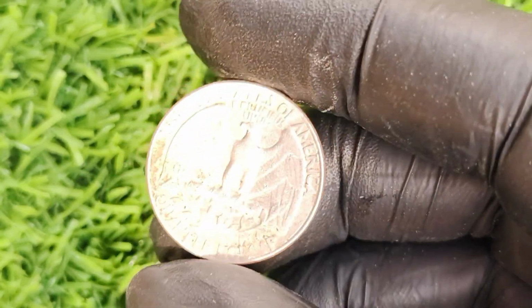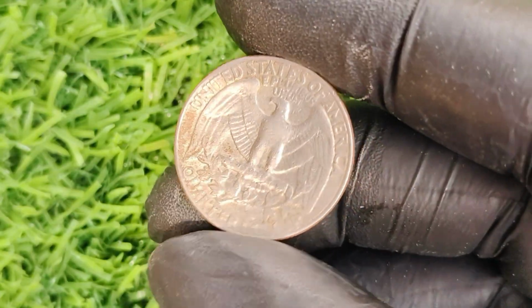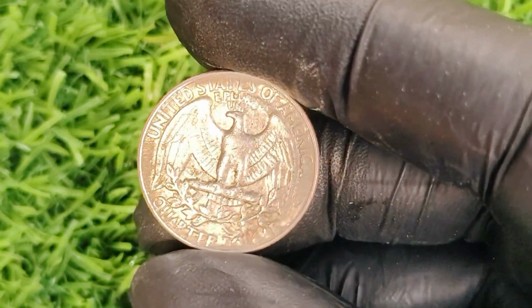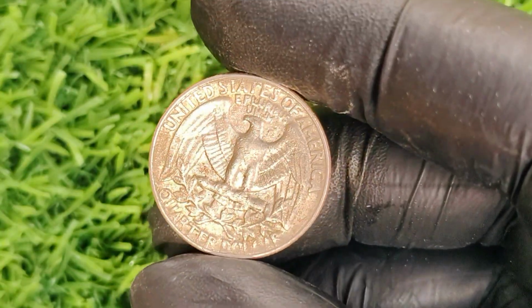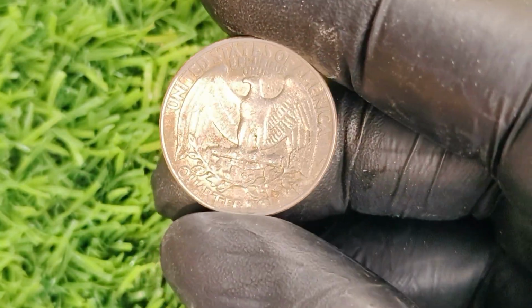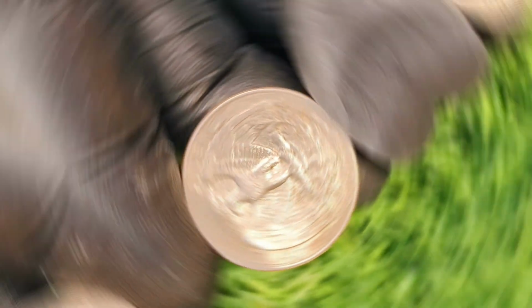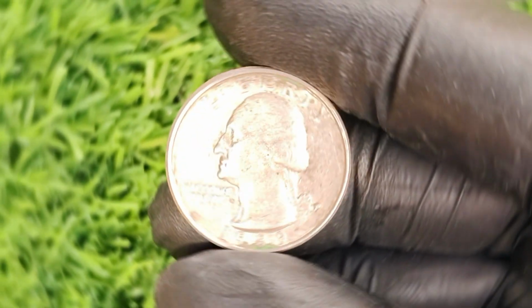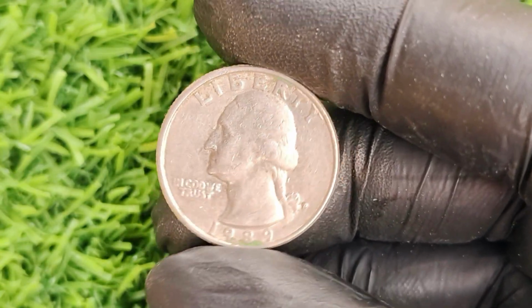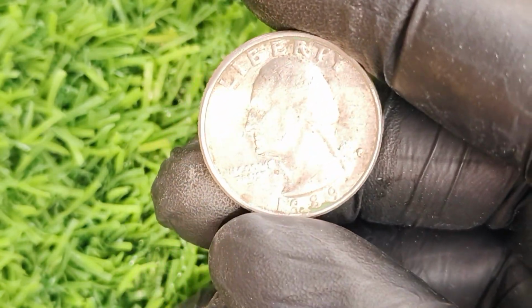Double die obverse errors. That's when the front side of the coin was struck twice, making everything look slightly doubled, like George had too much coffee. Off-center strikes, the design is literally not where it should be. George's head might be leaning left like he's trying to hear a secret. High-grade condition, that means it's been hiding in someone's sock drawer for 30 years, untouched, uncirculated, and basically shining like it just came off the press.